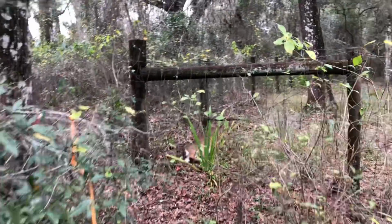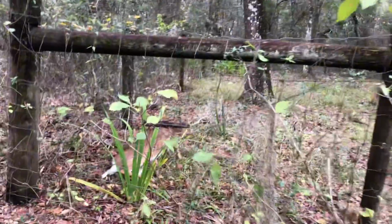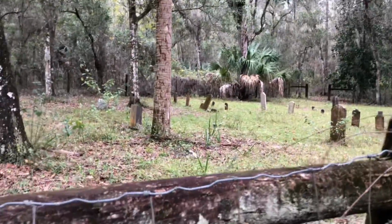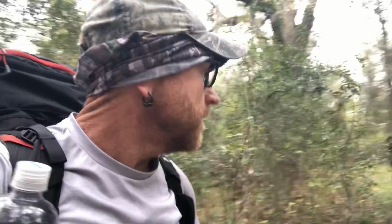Man, I hate to say it, but he broke his back. Dang it, I'm gonna have to call a game warden. This ain't good. Right here in the cemetery. Oh Lord, okay, I gotta do something. This is definitely not how I wanted to end my hike. Oh man, he's back over there. I gotta go find somebody to get up here where I can make a phone call. He's just gonna lay there and die.